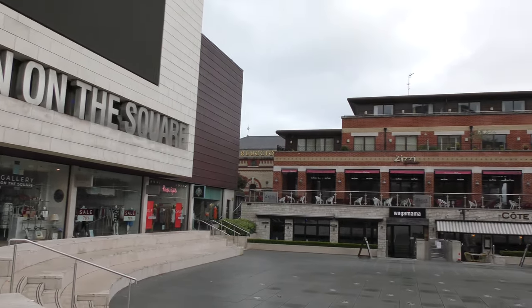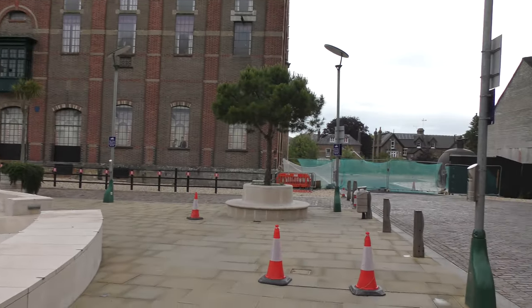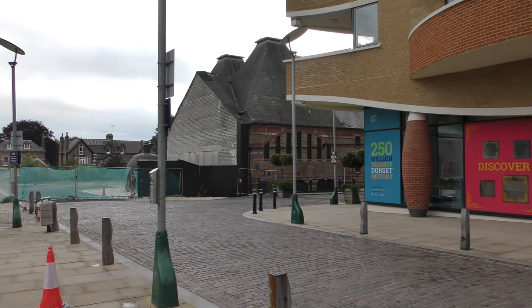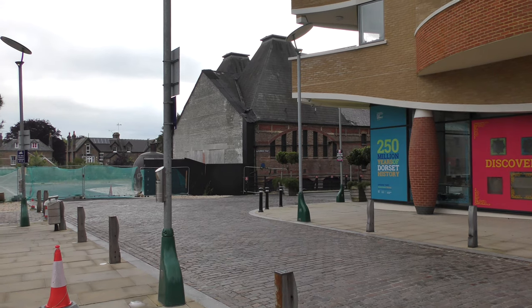This is the brewery square. That is the old brewery. And there's some brewing equipment. And Eldridge Street, as in Eldridge Pope. Yeah, look at the roof. Anyway, spoons. Need to blog.